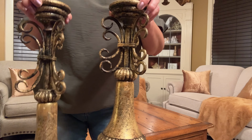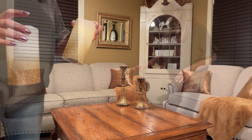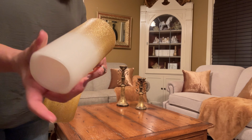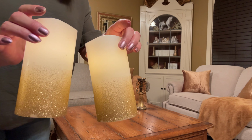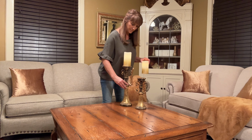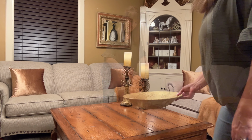Now let's decorate the coffee table in the center of the room. I had found these beautiful candle holders while thrifting this fall, and I did just a small little simple paint job on them, and I think that they will still match beautifully for Christmas. And then I'm adding some LED candles that I bought from Hobby Lobby last year.